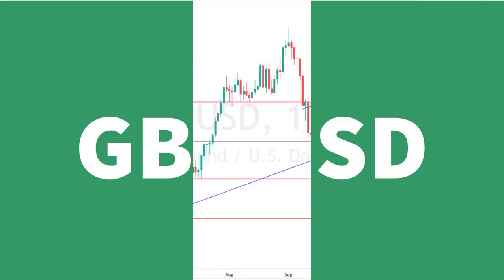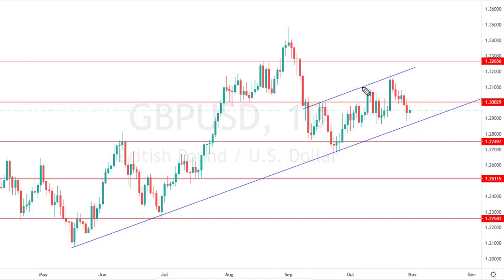Here comes the first currency pair on our watch list. That's the British pound sterling paired against the USD. In my last weekly forex forecast, I discussed this currency pair, and I pointed out the key level which acts at the price level of 1.30029.